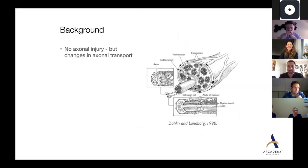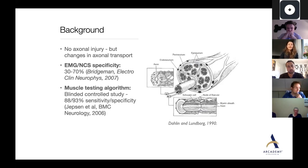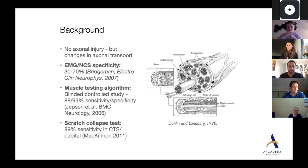So instead of having an axonal injury, we have changes in axonal transport, which means the specificity of nerve conduction studies is going to be very low, approximately 30 to 70%. On the other hand, a manual muscle testing algorithm, in a blinded controlled study, has been shown to have a sensitivity and specificity between 88 and 93%. And the scratch collapse test has about 89% sensitivity in carpal and cubital tunnel syndromes.